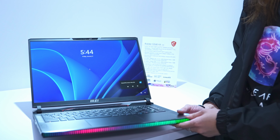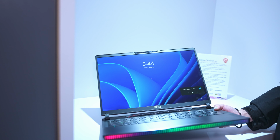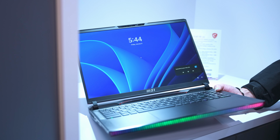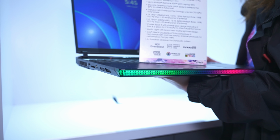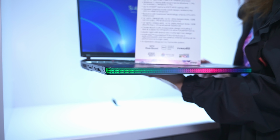Look, this is a Raider GE68HX. So you can see it's a smaller version of the previous one you saw in another room. So it still feels like a desktop replacement. If you're willing to sacrifice and go down to a 4070, you do get a much more portable design that's still relatively slim, and I think looks extremely good, again, with that very unique LED bar at the front there.